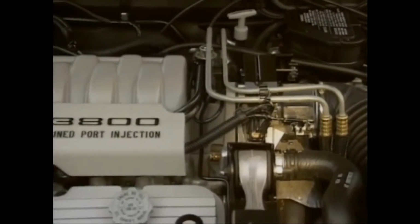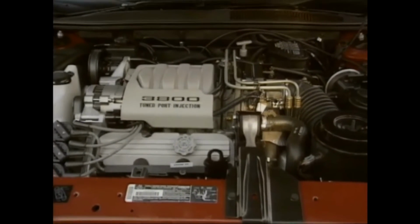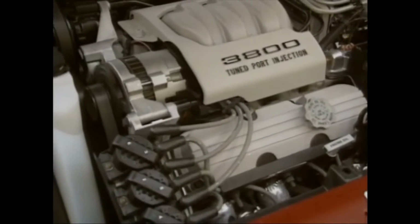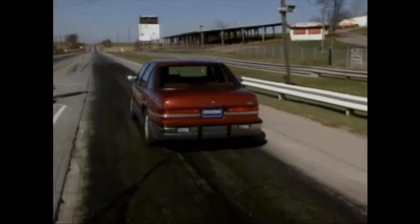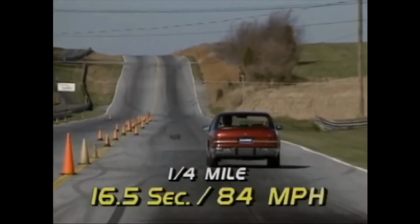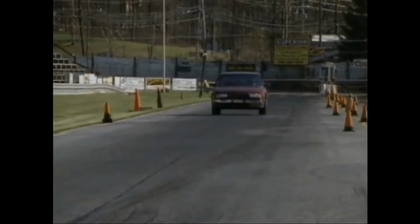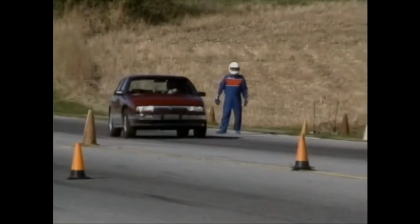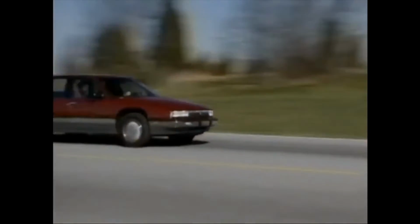Power for all Regals now comes from V6 engines. Base cars get the 3.1-liter unit, but the Gran Sport features the excellent 3800 series power plant. Its 3.8 liters produce 170 horsepower and a very healthy 220 pound-feet of torque. It kicks the 3,385-pound Gran Sport to 60 in 8.6 seconds. The quarter mile takes 16.5 seconds at 84 miles per hour. The 3800 makes plenty of power for this size car and delivers it through a flat, steady power band. There is some front-drive torque steer, but it is easily controlled. It's no wonder that this is one of our favorite V6 engines.